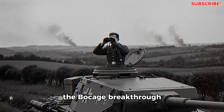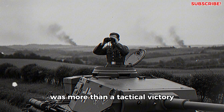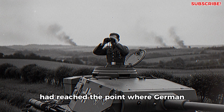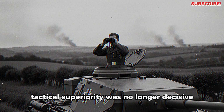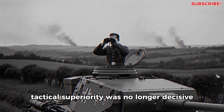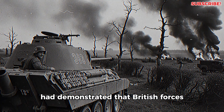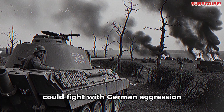The Bocage breakthrough was more than a tactical victory. It was proof that British military evolution had reached the point where German tactical superiority was no longer decisive. The Guards Armoured Division had demonstrated that British forces could fight with German aggression while maintaining British efficiency, and that combination would prove unstoppable.